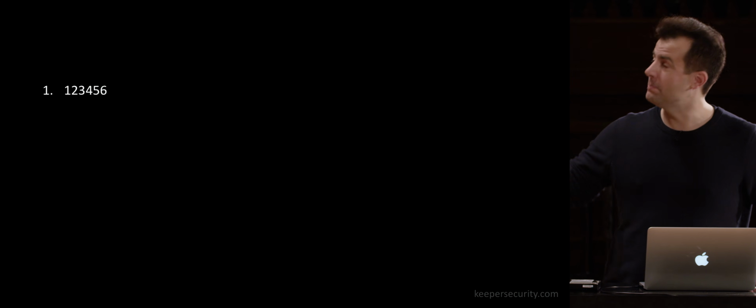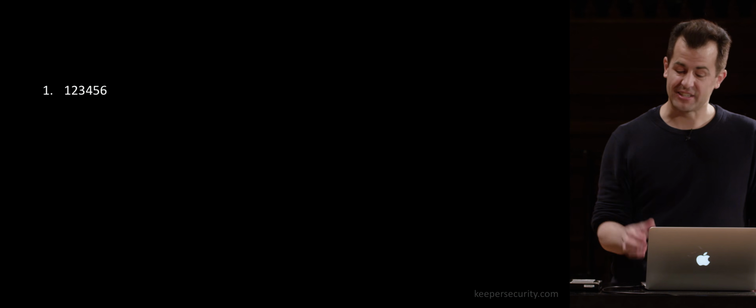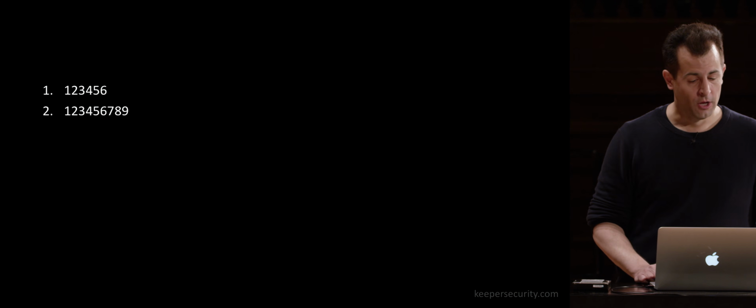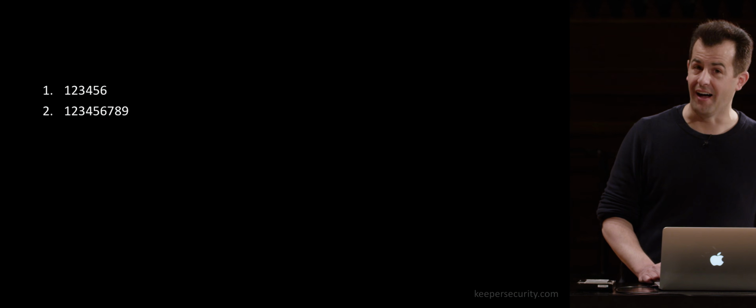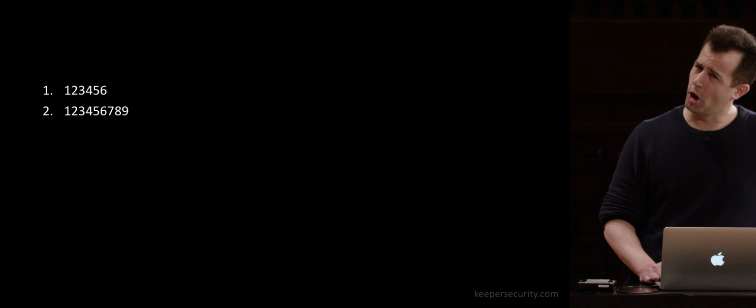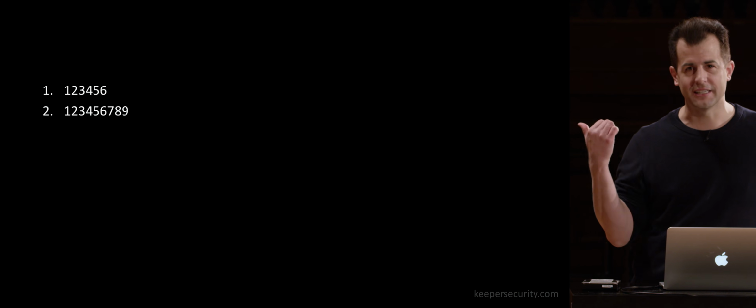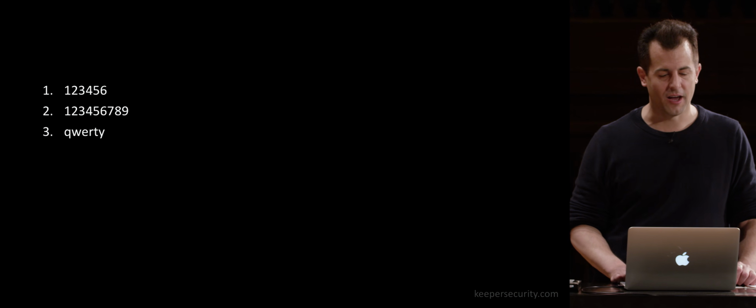So in fact, let me go ahead and pull up a list as of 2017, some of the most common passwords in the world. The number 1 password, according to one study online, was 1, 2, 3, 4, 5, 6. And odds are the websites requiring this all required at least 6 character passwords. The number 2 password this year thus far has been 1, 2, 3, 4, 5, 6, 7, 8, 9. So more secure in that it's longer and you have to guess more tries, but it's not all that hard to guess.